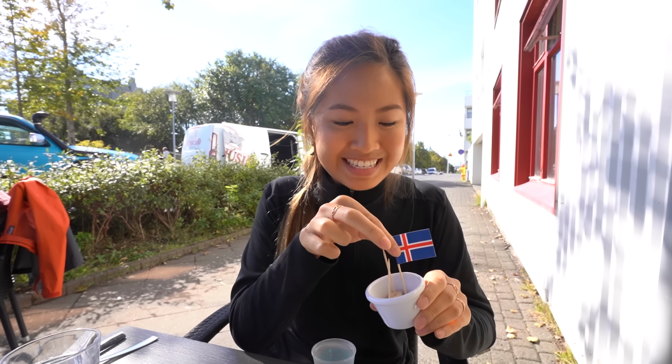And I don't know if this is TMI for a food tour, but back then they actually used to ferment it with urine and then they would place it underground. But of course that practice has been outdated, thankfully. And so today we're going to try some fermented shark.